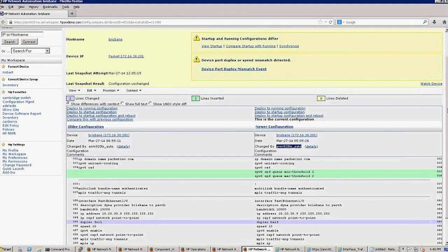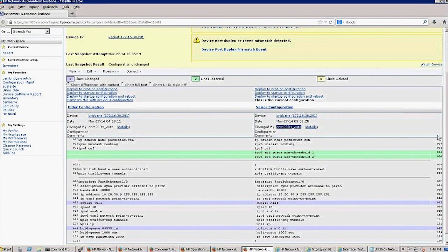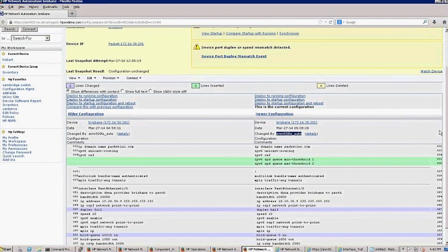So you're not actually looking at only the symptom event, which was really the mismatch of the duplex speed between the two interfaces on the neighbor devices, but you are actually looking into the cause as well, that what exactly and how that particular event happened.